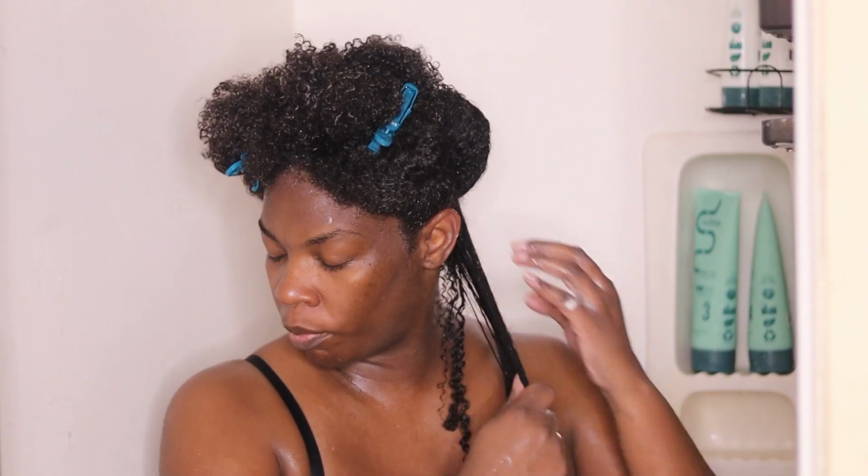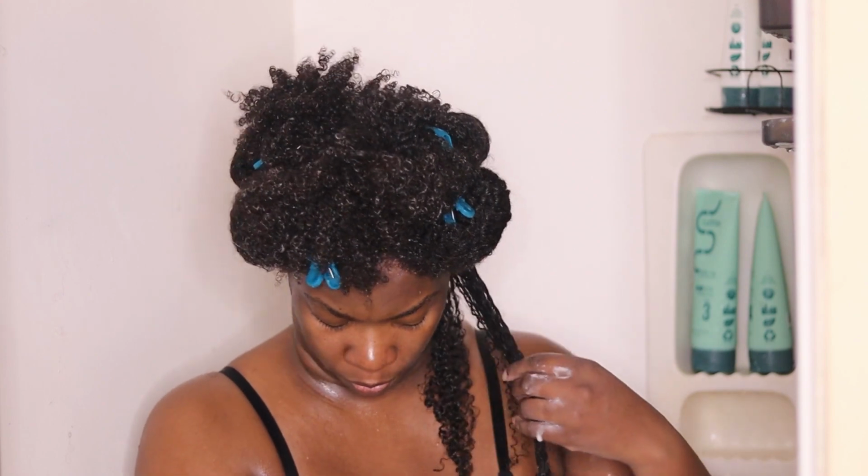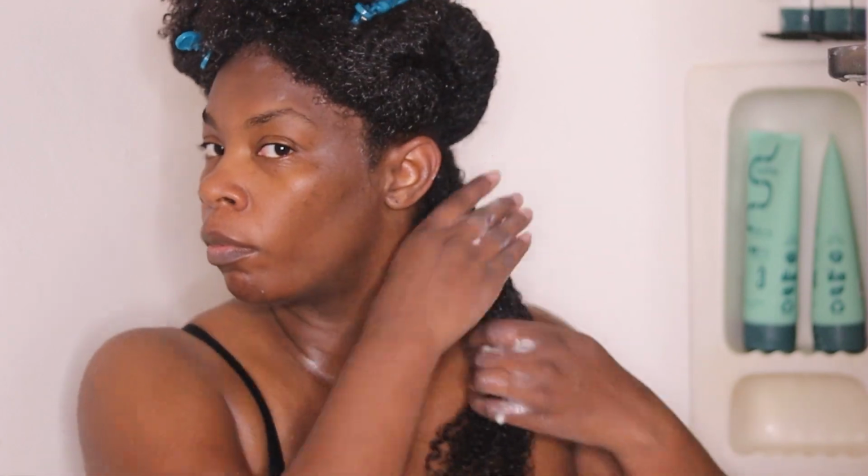As soon as I went in with the very first section, I could immediately tell I used too much water. I wasn't really getting the clumping that I wanted. And because I've used Curl Mix before, I knew that my water to product ratio was off. And so I tried to squeeze a little bit of the water out and then add more gel, and I was able to bring it back to where I like to see my hair.